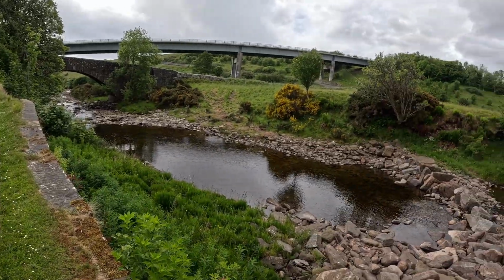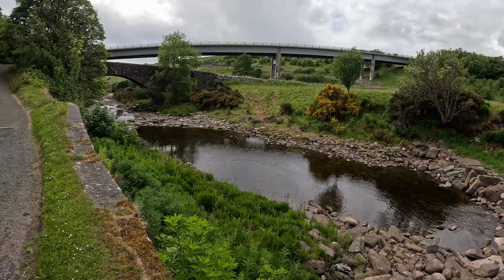I can't believe how lucky I've been. So I'm literally at the end of my hike. I'm about to go and meet the guy giving me a lift, and the heavens have opened. You might be able to see it in the water there. It's just starting to rain.